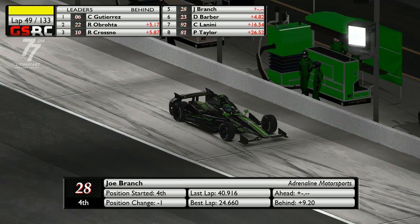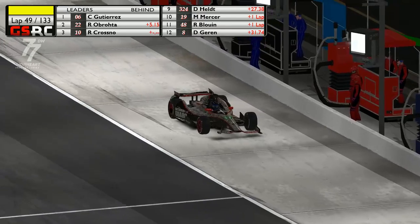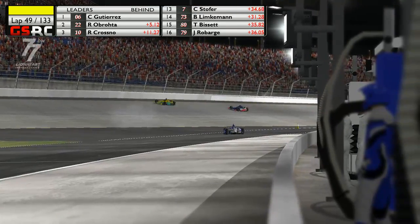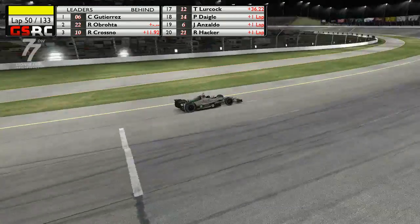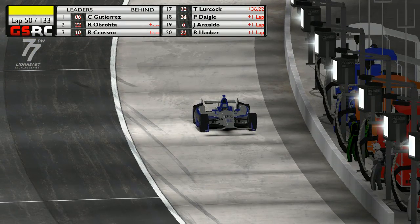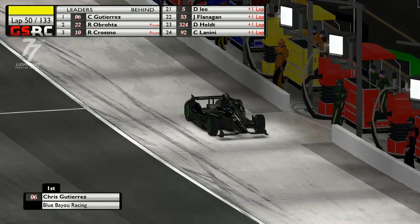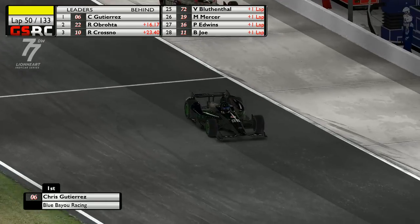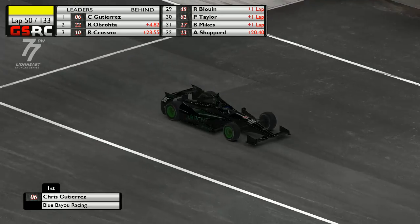And caution is out. Oh, geez, I didn't catch it. What happened? Bob Mike is having trouble. Was it the 81? No, Bob's on pit road. Geez, I missed it. We'll try and pick it up here. We'll find it. So, that'll shuffle things through kind of interesting.